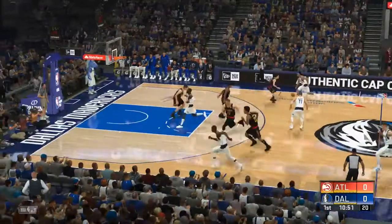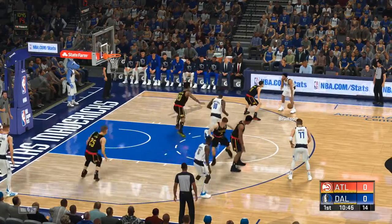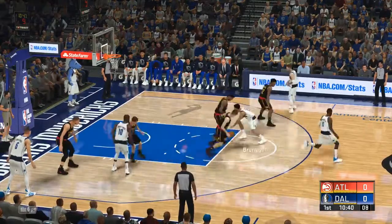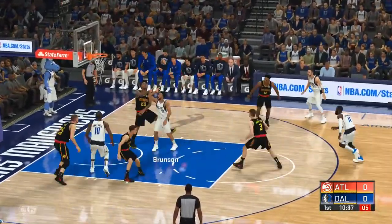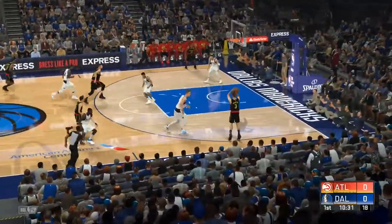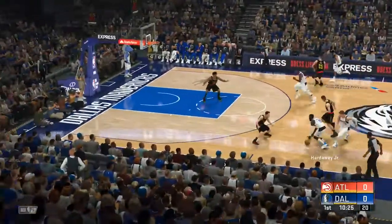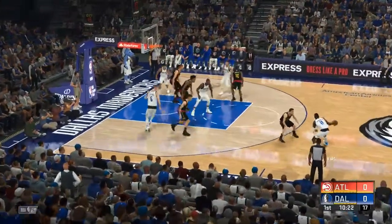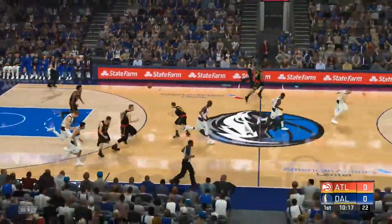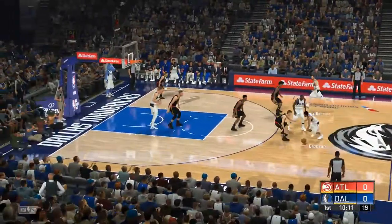Here's Dallas. Brunson scanning the floor. The rejection by Collins. Here's Reddish. Atlanta again missing. The Mavericks have gone 0 of 3 from the field to start the game. Hardaway finds Doncic. Over Hunter. Doncic, no good. And if you ask me what percentage of the time he's making that shot, my answer would be in the single digits.